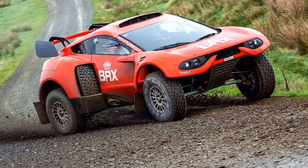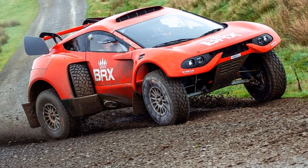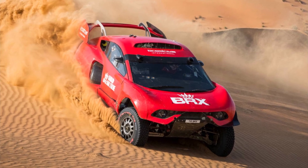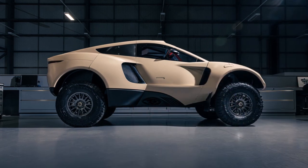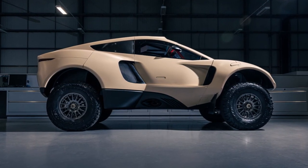Let's take a closer look at Prodrive's preparation of their BRX Hunter for the Dakar Rally 2024. The BRX Hunter is a special rally raid car because it started completely independent from any road car design. But because of its design or bodywork, they ended up almost with more disadvantages than other cars.